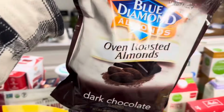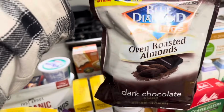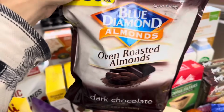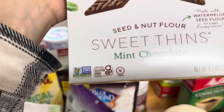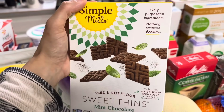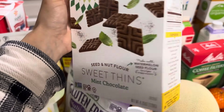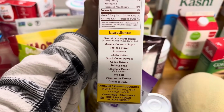We grabbed some oven roasted dark chocolate flavored almonds. Thought those would be tasty. Get a little protein snack in the kids, little chocolate treat. Everybody likes chocolate. And then these Made Simple seed and nut flour mint chocolate little wafer chips. They look really tasty. Watermelon seed flour. Interesting. So those are all of the ingredients.